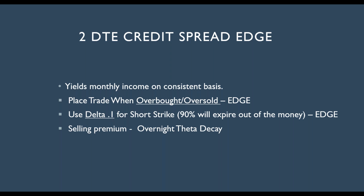I'm going to place a trade when it's overbought or oversold. Well, what does that mean? I've got some statistical lines that show me when I've got a very high percent chance that the trade is going to revert. And I'm going to show you one of those today. I also use a delta of about 0.1. For those of you that are uneducated as far as the Greeks are concerned, you don't have to worry about it.